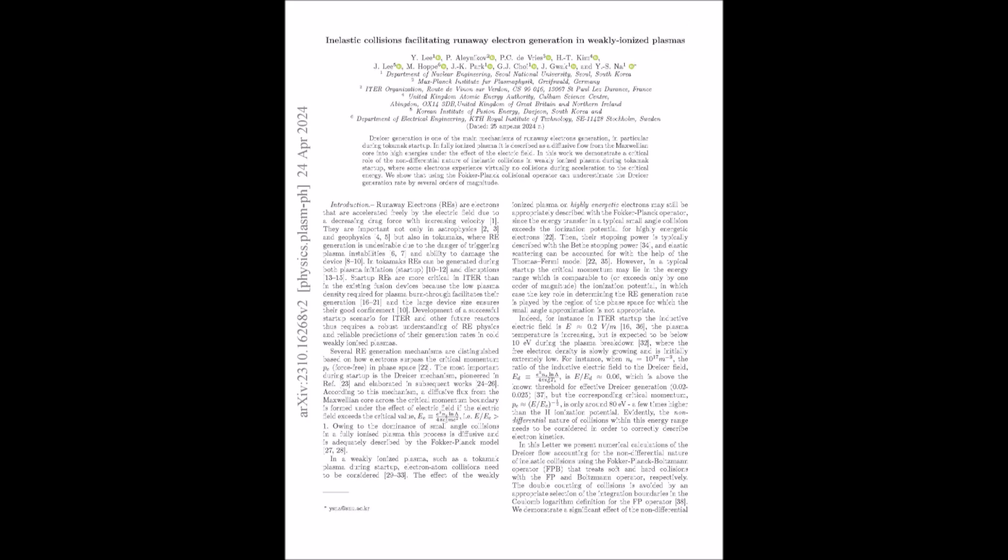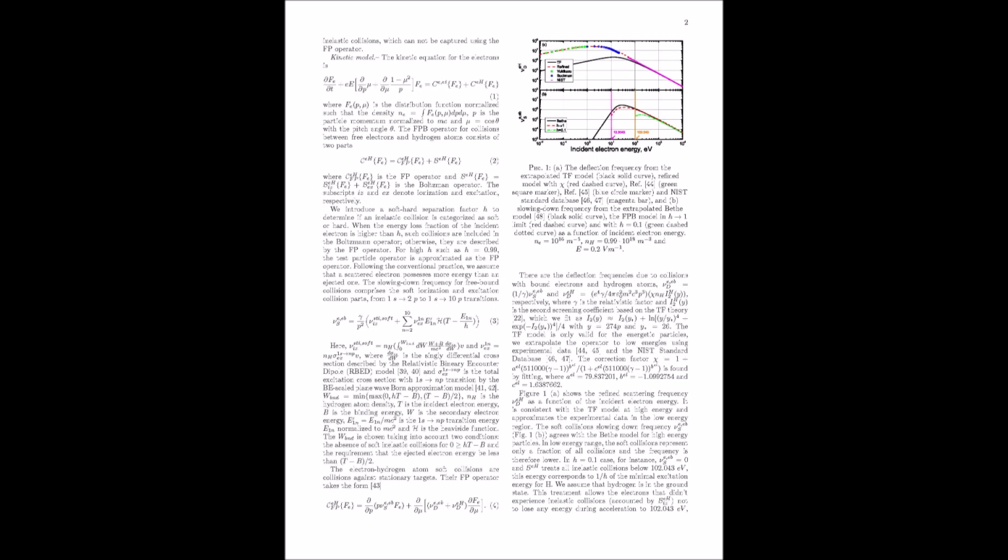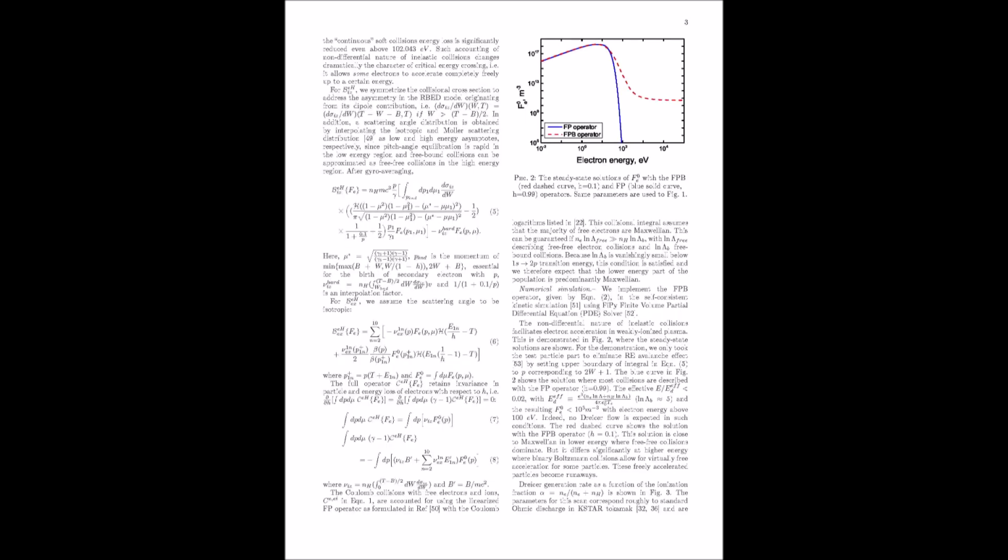So it's like having two specialized mechanics working on a race car. One handles the regular tune-ups and the other one is there for those major crashes. I like that analogy. By combining these two approaches, the FPB operator gives us a much more accurate picture of how electrons behave in these weakly ionized plasmas, especially during that critical startup phase. Okay, I'm starting to see how this FPB model could be a game changer.